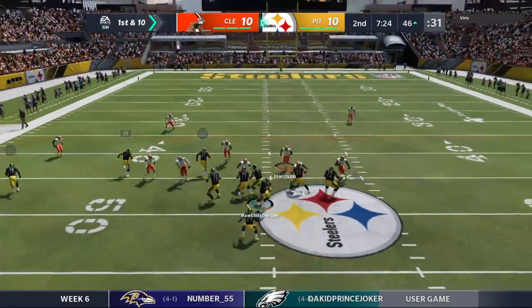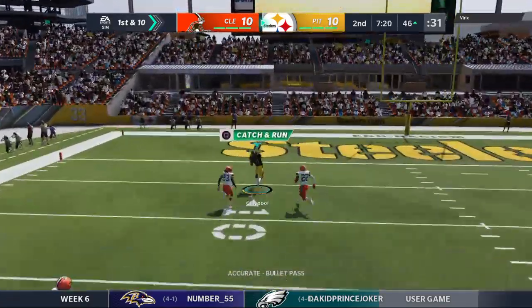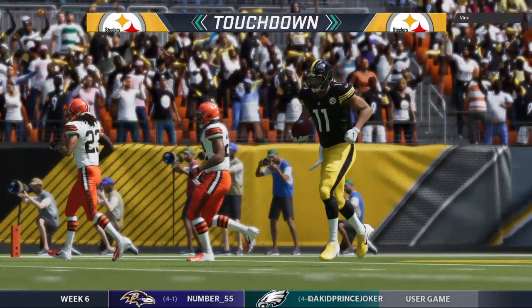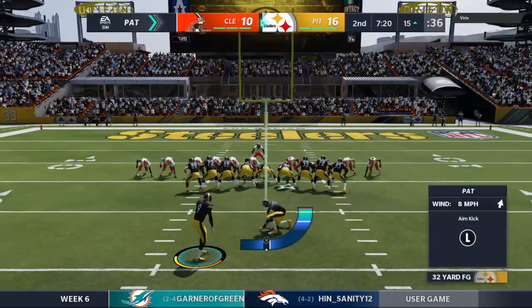Mayfield hands it off to Chubb. And he's across the 40, 3 extra yards to the 43. They get 9 yards back on the run there, and they're left with a much more makeable third and two. Brings up third down.